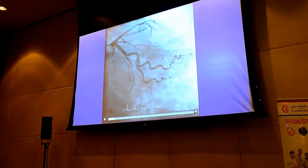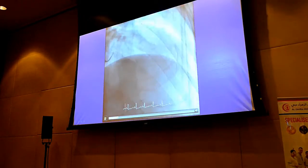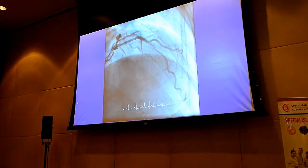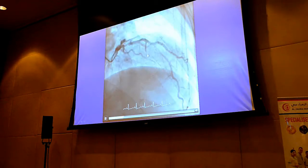The circumflex looks very nice. Look at his LAD. And then all of a sudden, can you see that? How narrow? Initially I thought, is it myocardial bridging? Is it the compression of the myocardium? But no. This is almost 80% narrow in his mid-LAD.